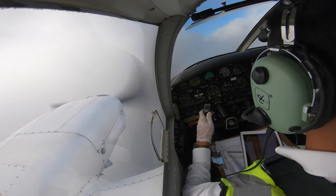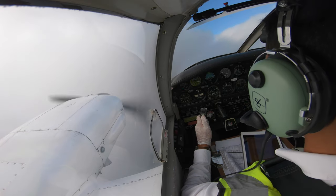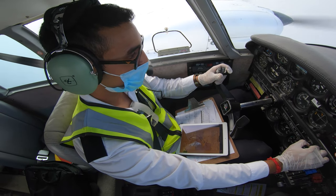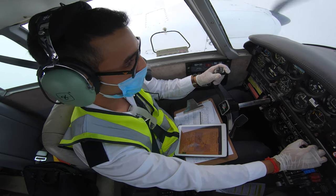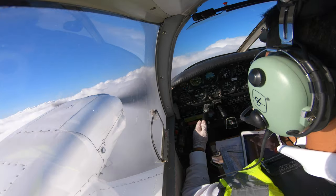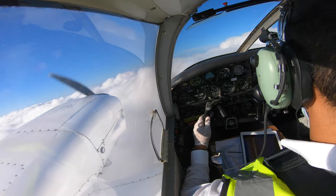Continue climb 3000 feet, we'll stand by for further climb, PRIMA 352. PRIMA 352, continue climb 5,000 feet on QNH 1011, report maintaining. Continue climb 5,000 feet, QNH 1011, report maintaining. Comet 237, descend 3,000 feet, QNH 1011. 3,000 feet, 1011, Comet 237.